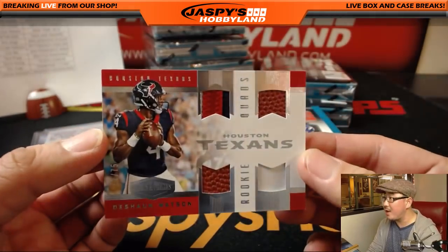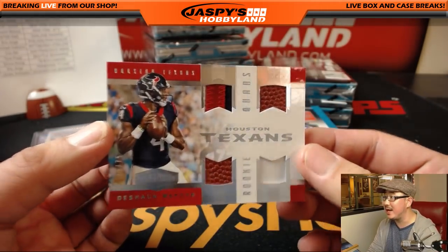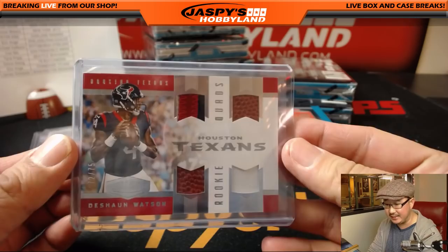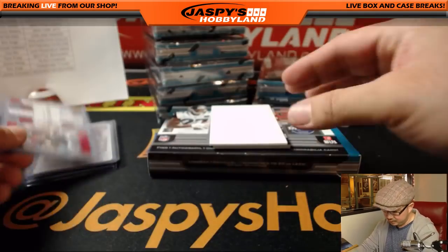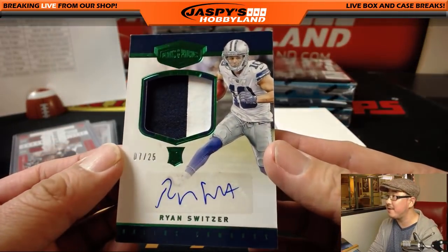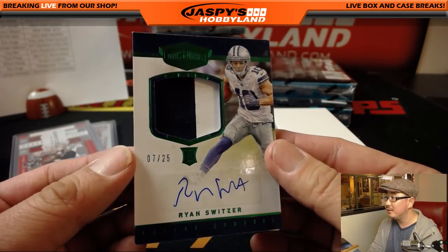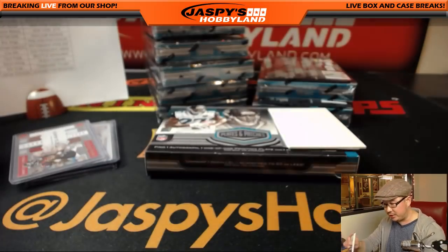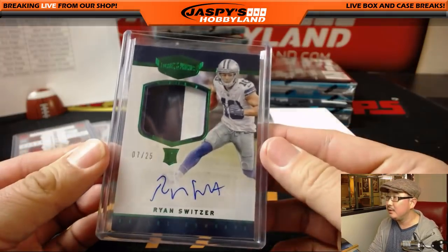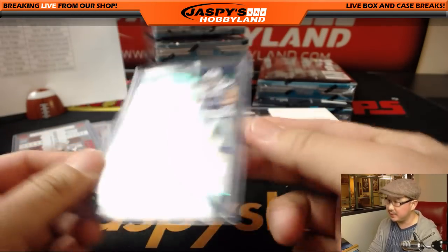We've got a nice quad relic, rookie quads, Deshaun Watson out of 75. And I think there's an autograph printing plate there too. What a case so far. Texans, that'll be for Landon. The plate autograph will save. The Ryan Switzer we'll look at now, 7 out of 25. It's a nice one, Ryan Switzer, RPNA. The rookie patch and autograph. Another nice one for Corey and the Cowboys.